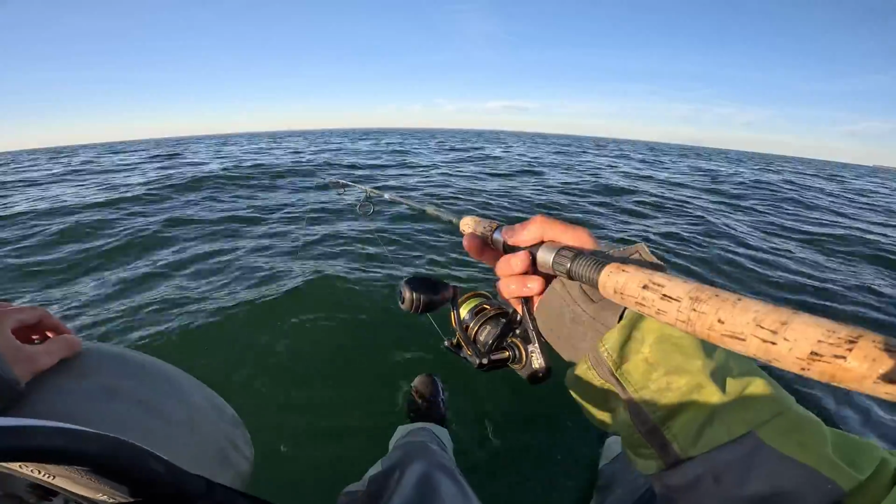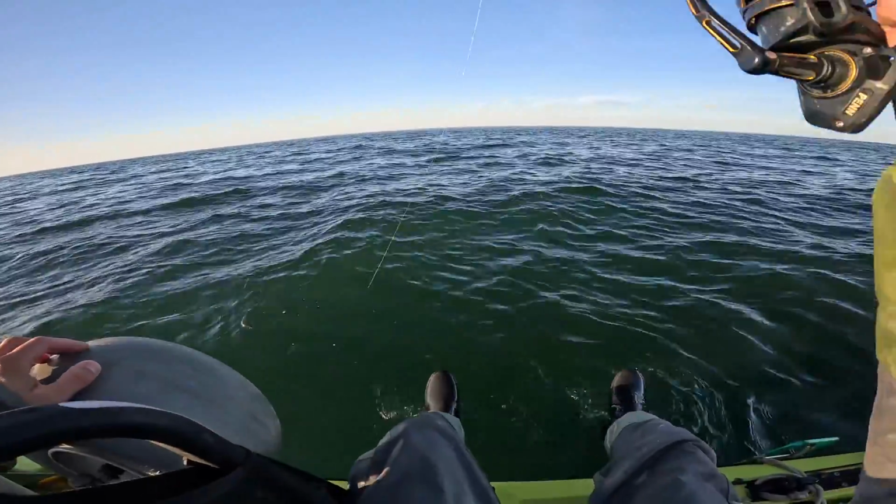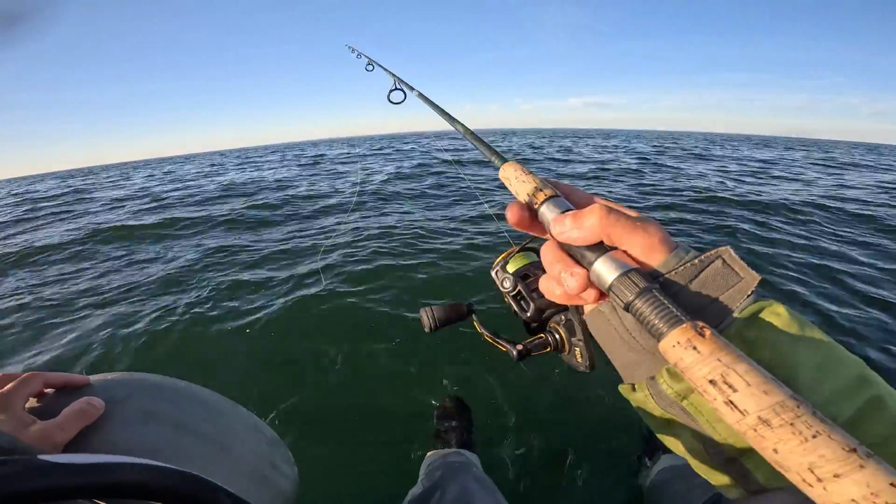Sector along south. United States Coast Guard, sector along south. That was weird.